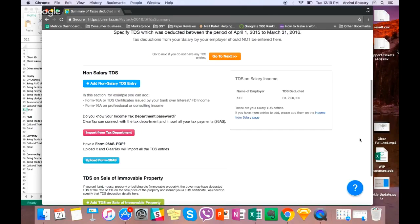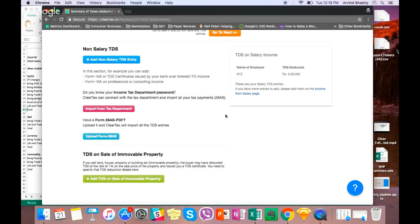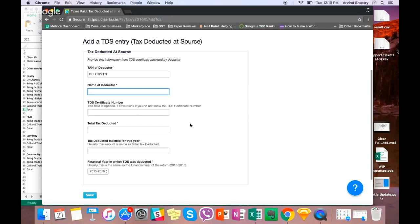ATD and ATU in case you have disabilities. Then we have to put information in relation to TDS other than salaries. So you can see your form 26AS also. You can populate that information from here. You can directly import also in case you're having the income tax password. But right now I am having it in my paper, so I'll key in the information over here.